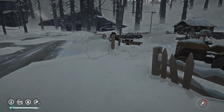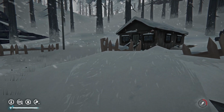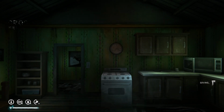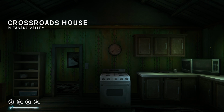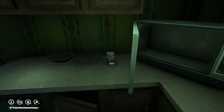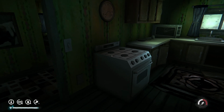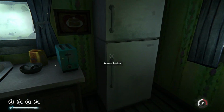Oh, look at the cute little house. Let's go and see if there's any handy loot in there. Oh, it's only got a kitchen. Isn't that wonderful? There we go. We don't need flour or salt. Do we need more food, I wonder? We should really just be making our way up the mountain. So we should go and do that then.